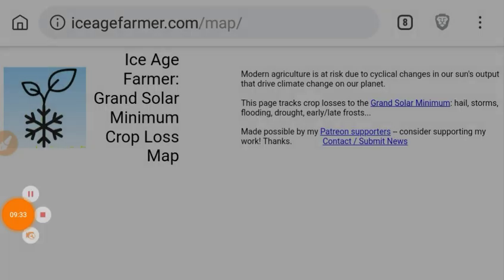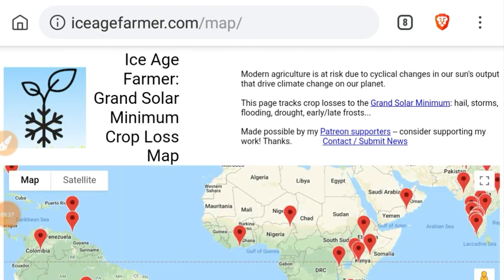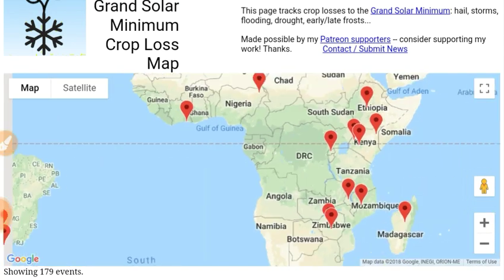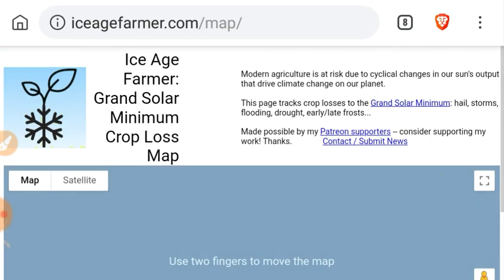And while we're here, let's just take a quick look at the Ice Age Farmer Grand Solar Minimum crop loss map. There you have it. I mean, you can zoom, you can see what's going on around the world. These are all documented situations.